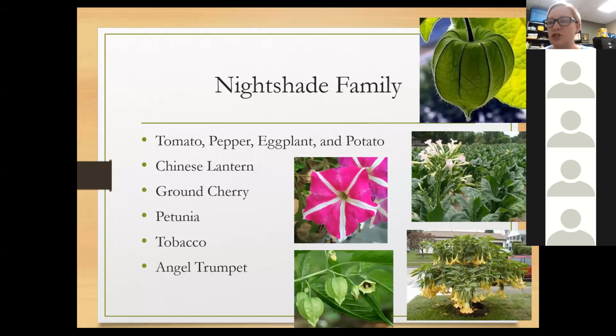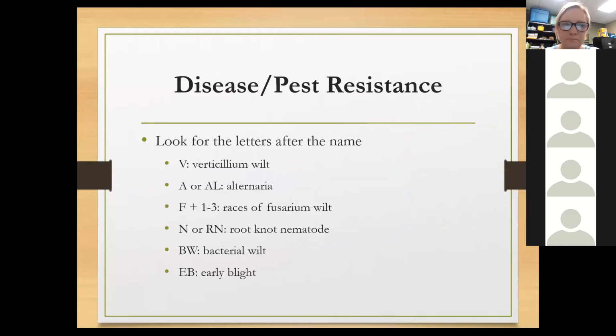Now, I mentioned these other types of plants because they are related to tomatoes. And because they are related to tomatoes, they can also share the same types of diseases and insect issues as well. So that's important to know. If you have these plants at your home and they have disease issues, those could spread to your tomato plants as well.